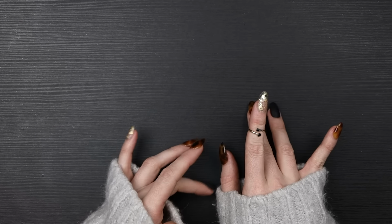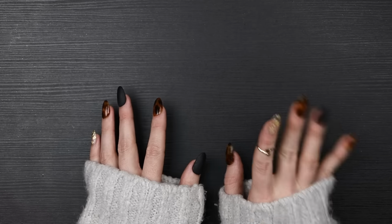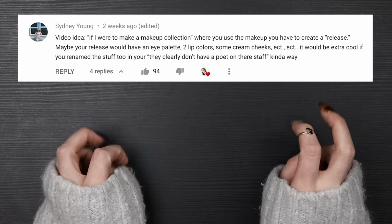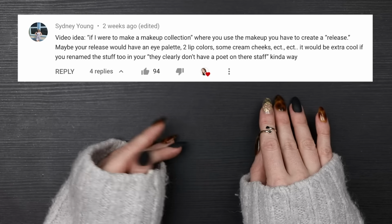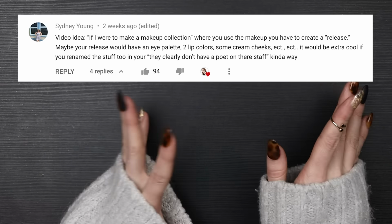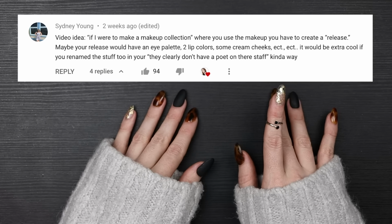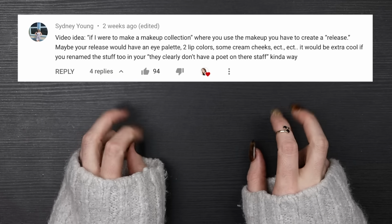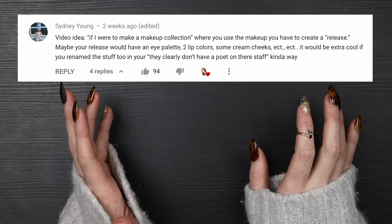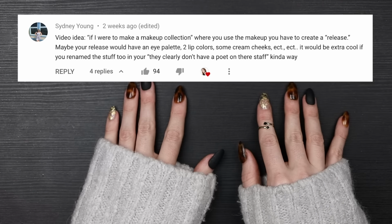It is an idea that I got from one of you in the comments. Just the other day, Sydney posted this comment: video idea, if I were to make a makeup collection where you use the makeup you have to create a release. Maybe your release would have an eye palette, 2 lip colors, some cream cheeks, etc. It would be extra cool if you renamed the stuff too, in a they clearly don't have a poet on their staff kind of way. So I'm doing it. Sydney, thank you so much for the idea. I saw this comment and then I just immediately put it on the schedule.